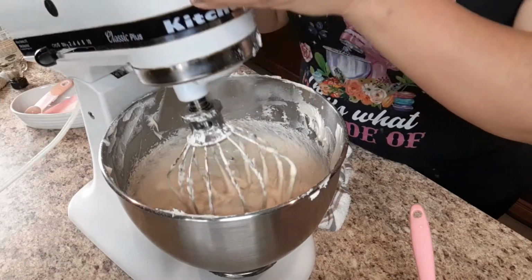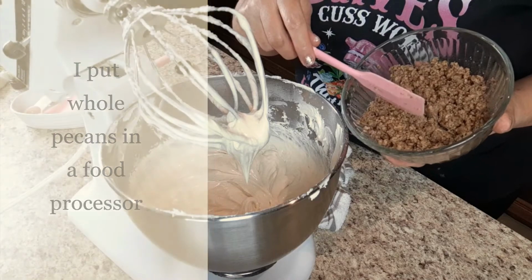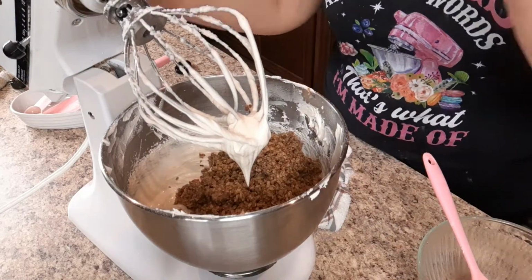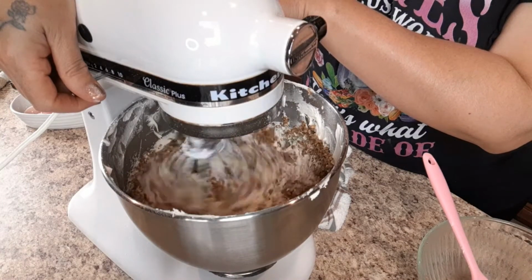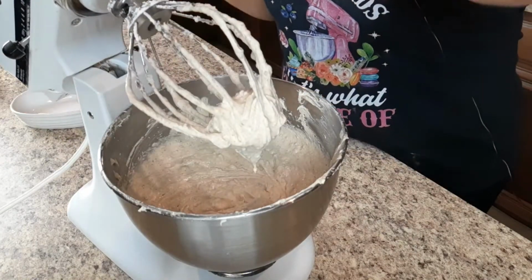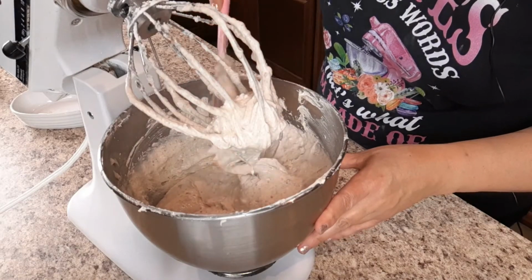Okay, so now we have ground some pecans. How do you say it? Do you say pecans or pecans? Please let me know, because I really don't know how you say it. And then we're gonna give it a mix. Alright, so we have whipped this now, and it is ready to frost our cake.